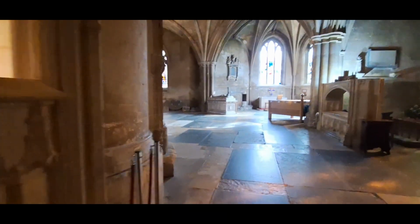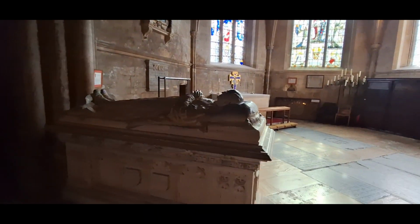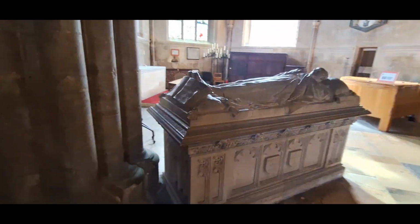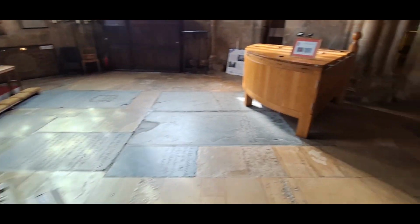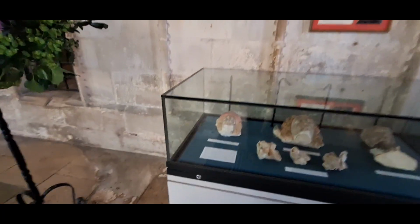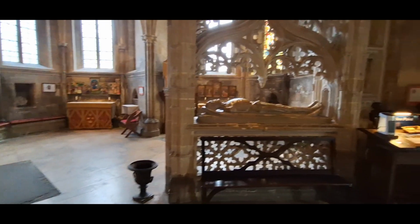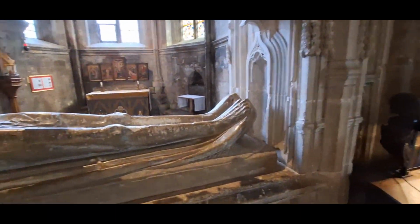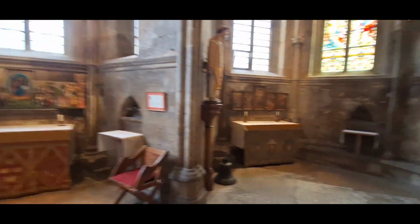Excellent. There you go, look at that. All these artefacts here. You can smell burning candles as well, like wax. And there's another solid stone. Really, it's a massive Abbey this. It's got loads of rooms to it, everything.